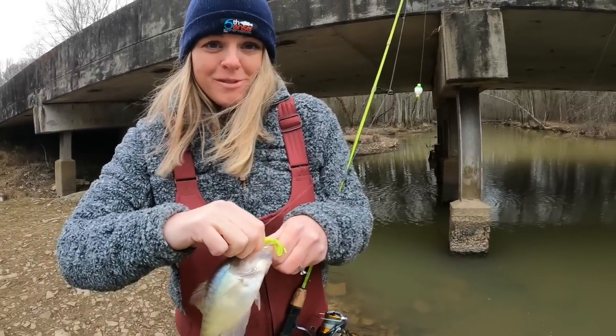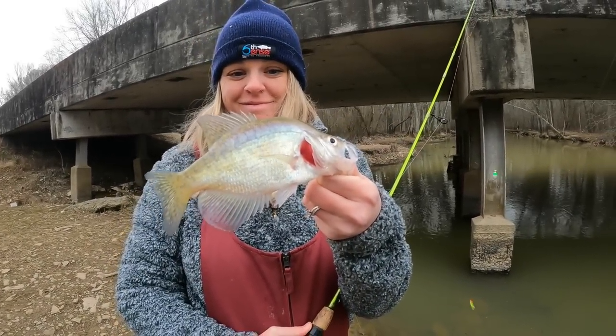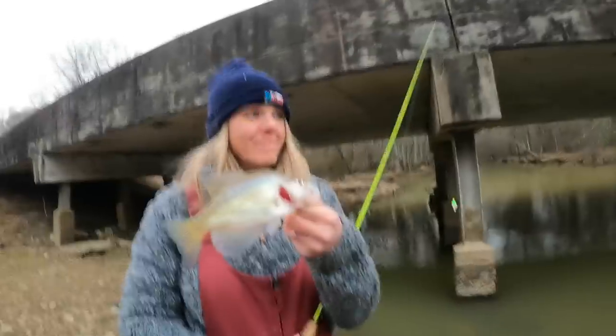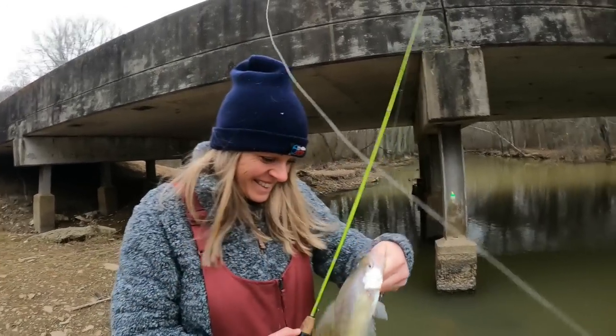My hands are so cold. It is cold out here. It is quite frigid. There you go. That's two on the chartreuse jig, and I've got one on a monkey milk. Mm. Oh, I missed him. Dang it. Shoot. Almost had me another one. Way to go.